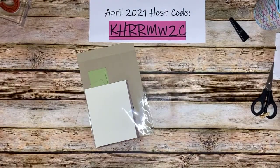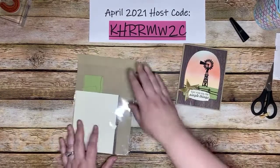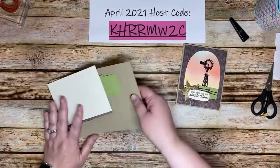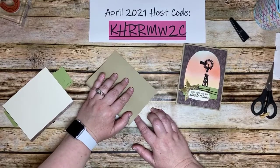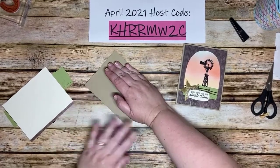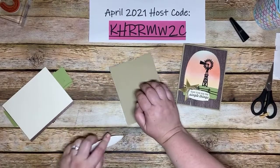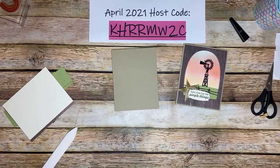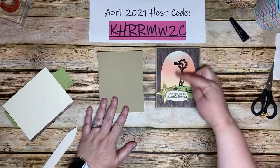This one, I have to say that I really like. I was pretty impressed with this one. This one uses one of our new in colors. I looked up on Pinterest for country, what did I call it? I think it was country photos, like field photos, sunsets and sunrises and that kind of stuff. And so this was the color combination.